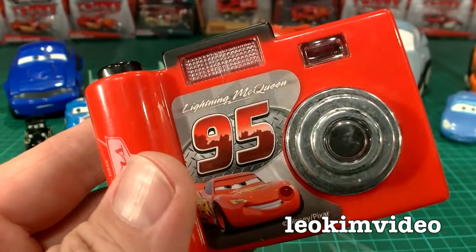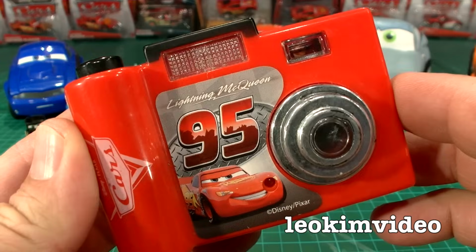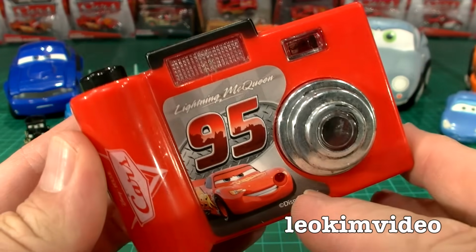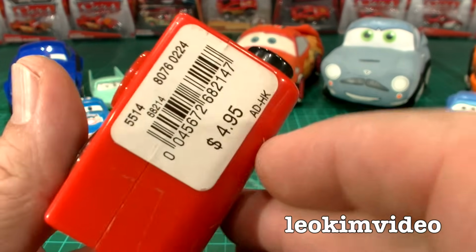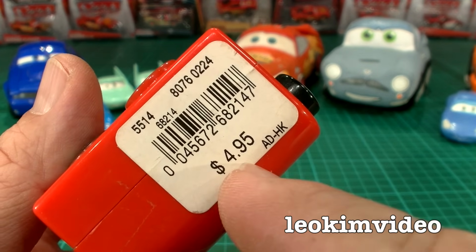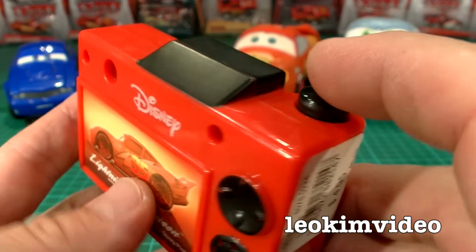Then there is this camera. Oh man, these are like a dime a dozen in the stores. It's a licensed thing, Disney Pixar. Even though some people say, oh, it was a knockoff thing. No, these were licensed. Let's see what the price was there. There we are. $4.95, 5 cents off $5.